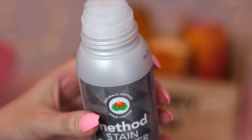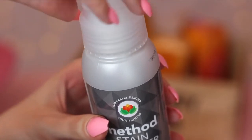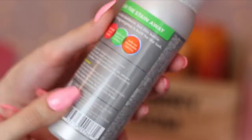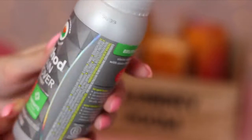I'll just put the lid back on. I love lid sounds. So nice. Brush the stain away.